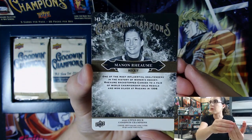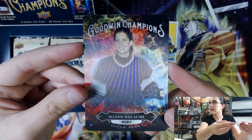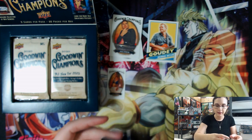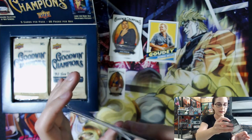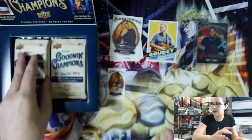So this is number 142, Manon Room 3D Splash of Color Lenticular Insert. Now this does count as a hit. So already, one of three hits have been located in this box. Let's keep up the full hit box trend.